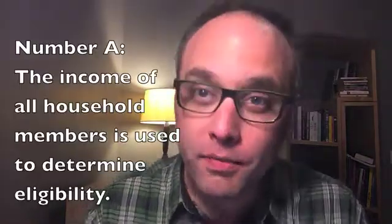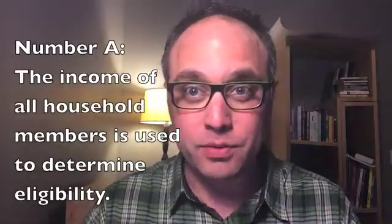There's a couple things to keep in mind, though. Number A, the income of all the people that live in the house has to be used to determine the eligibility. So if you have a husband and wife, and maybe only the husband is applying for the loan or just the wife is applying for the loan, you still have to use the income from both spouses to determine whether or not you're eligible. So if you add them together and you make above that mark, you're out, even if only one person's applying for the loan.